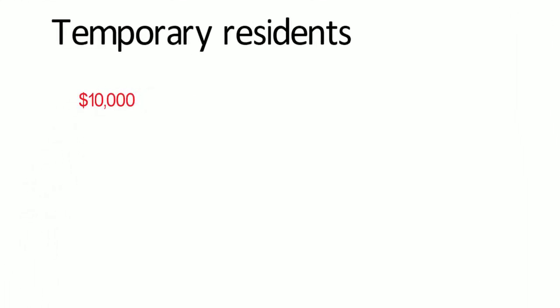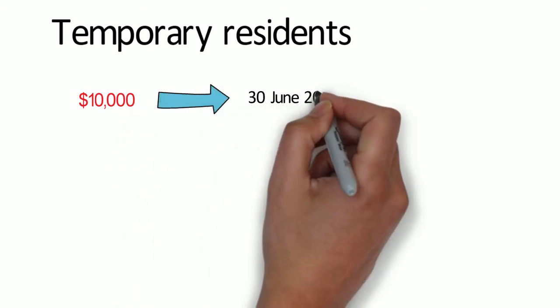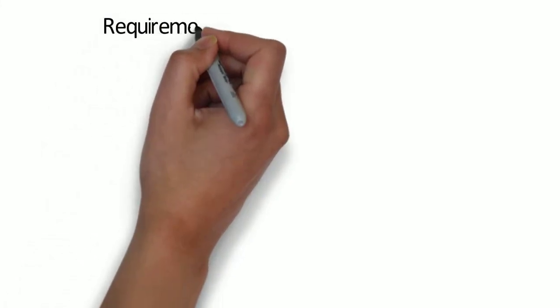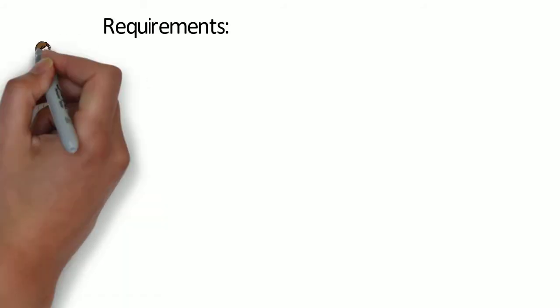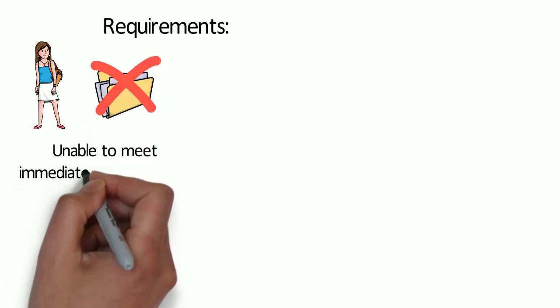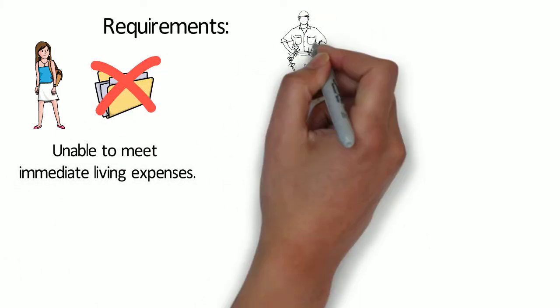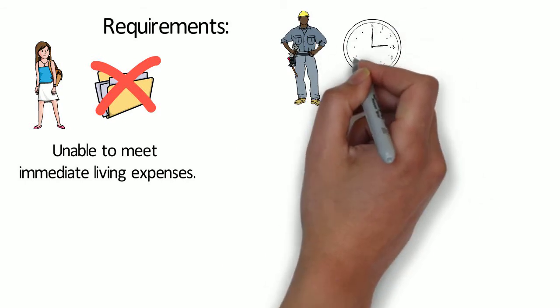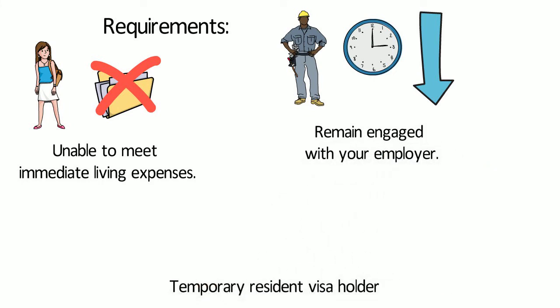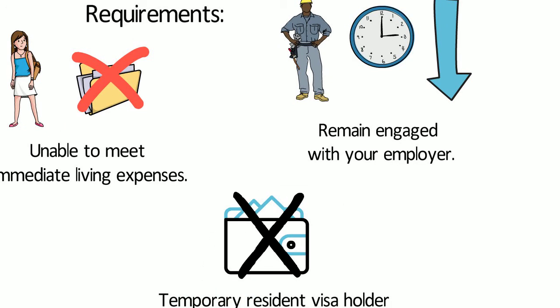Temporary residents. Eligible temporary residents are able to apply to access up to $10,000 of their super until the 30th of June 2020. To apply for early release as a temporary resident, you must satisfy one or more of the following requirements. You hold a student visa that you have held for 12 months or more and you're unable to meet immediate living expenses. You're a temporary skilled worker visa holder, your working hours have reduced to 0 and you remain engaged with your employer. You're a temporary resident visa holder, excluding student or skilled worker visas, and you cannot meet immediate living expenses.